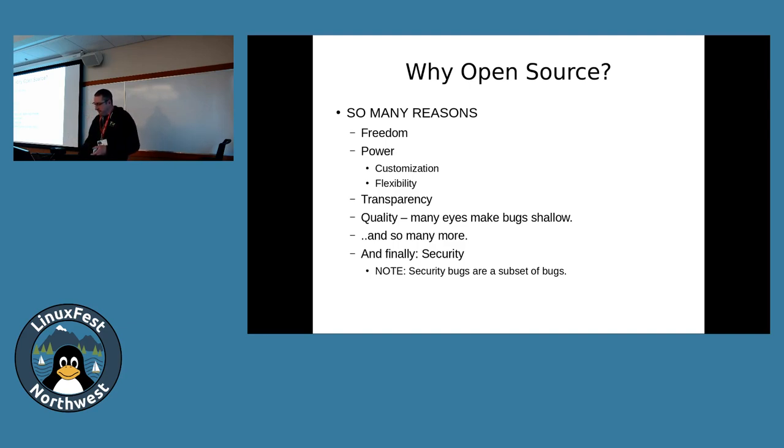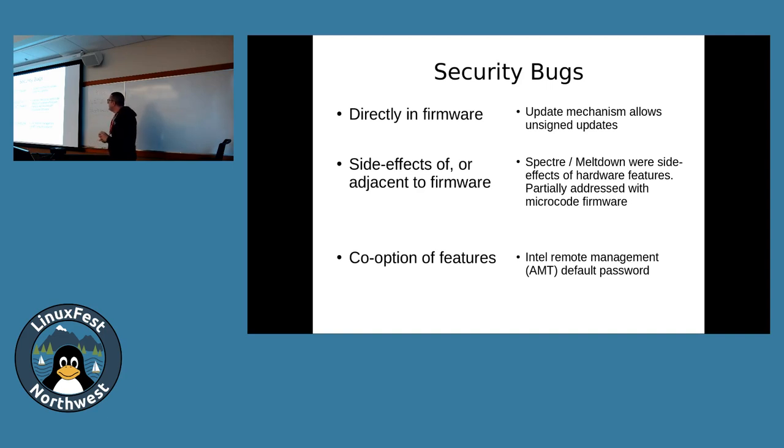Side topic. If we start to look at security bugs, though, and focus on firmware a little bit, you can obviously have a security bug directly in your firmware. This is the code that's running on some little microcontroller somewhere in your system or on your thumb drive, for example. One example of that would be that the update mechanism allows unsigned updates. So you can push any code you want into the microcontroller, and now it is doing literally whatever you want. There are some very high profile examples of this happening. A good one might be to look at the NSA. They pushed updates into hard drive firmware, and now that hard drive can either corrupt data or exfiltrate data literally as you're reading or writing from the hard drive, and otherwise present as if it's doing its thing normally. So that's a great little example of that.